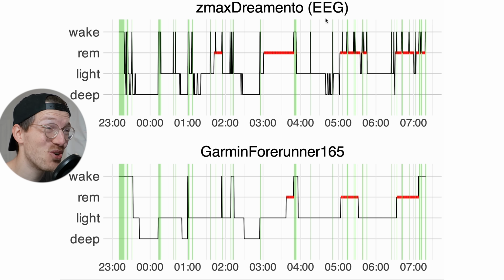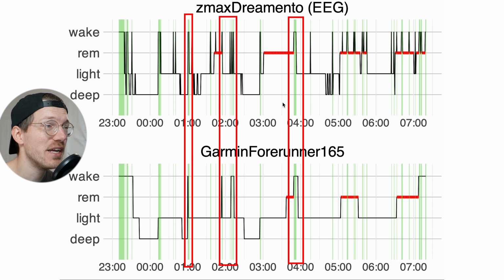As I said, I don't want to focus on the awake moments detected by the EEG device because I do think it overestimates them. But looking at some of the longer awake moments, they do tend to agree between the EEG device and the Forerunner 165. You can see that all 4 moments detected as awake time by the Forerunner 165 were also awake moments according to the EEG device. The EEG device likely just overestimates my awake moments to some degree.